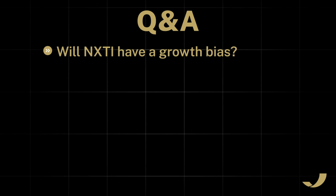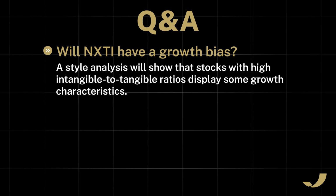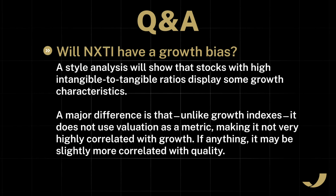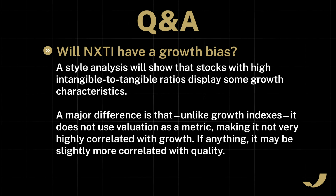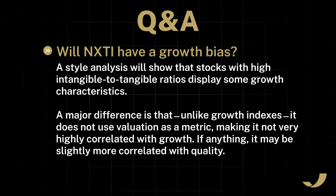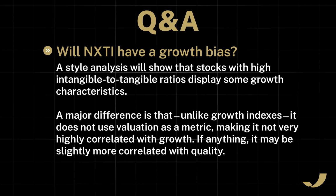Will NXTI have a growth bias? A style analysis will show that stocks with high intangible to tangible ratios display some growth characteristics. A major difference is that, unlike growth indices, it does not use valuation as a metric, making it not very highly correlated with growth. If anything, it may be slightly more correlated with quality.